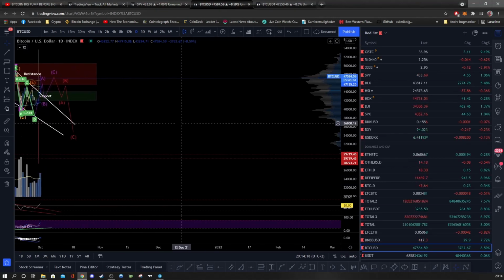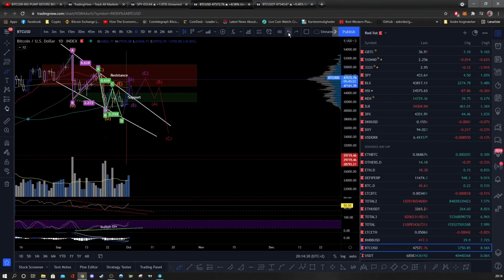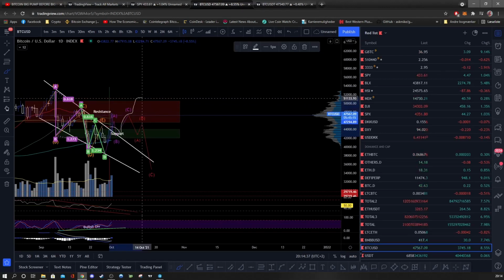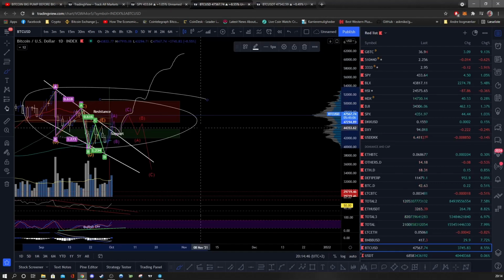So the way this TA gets invalidated, guys, let me just show you. If this TA is getting invalidated, we need to see something like this, that it goes up, uses this as support and does a higher high, uses this as support and does a higher high, and lower high, right? This is important if we want to see any bullish momentum. Otherwise, this is just nonsense. This is noise. This is a short-term pump, like I'm saying, and then we'll get a heavy rejection, guys.